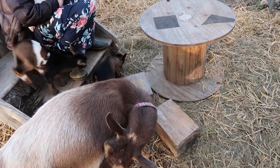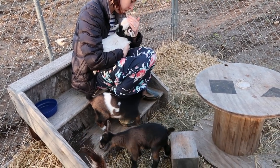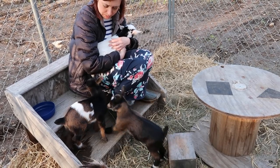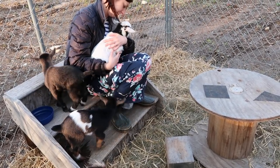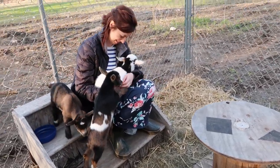Yeah, if I hit you, you like to be held, don't you? If I have to get you, you won't come in my lap. Only Miss P does. Likes to just come in my lap. I don't have to get her. She just does it. Oh, now you're gonna cuddle. Look how big he got. He's huge. Oh my goodness.